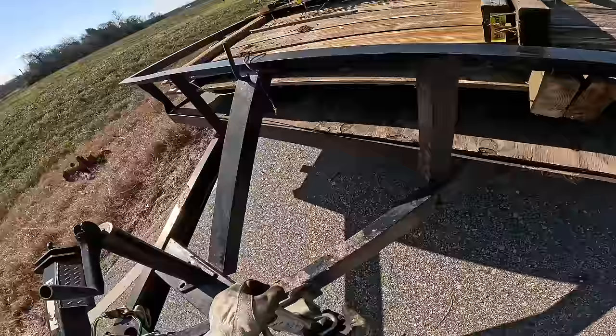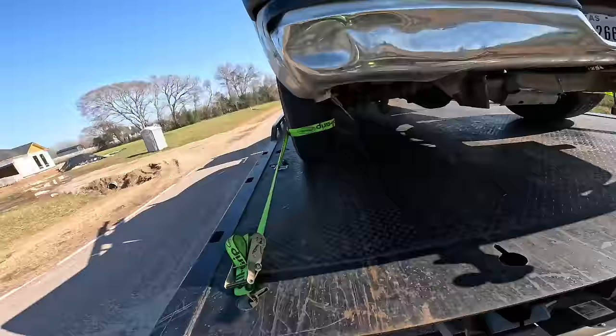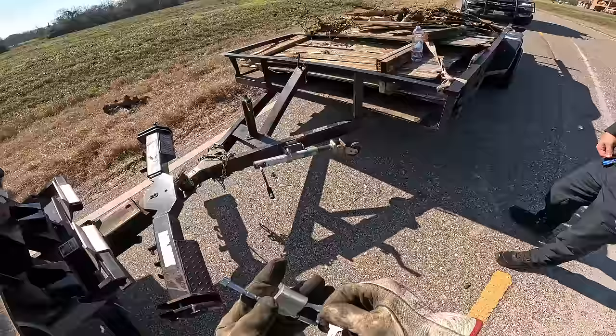Because it's still down. Well, this right here. Oh, shit, it did. I had it up a minute ago. There it goes. Figure out which one of these keys it was again. I think it was this one.